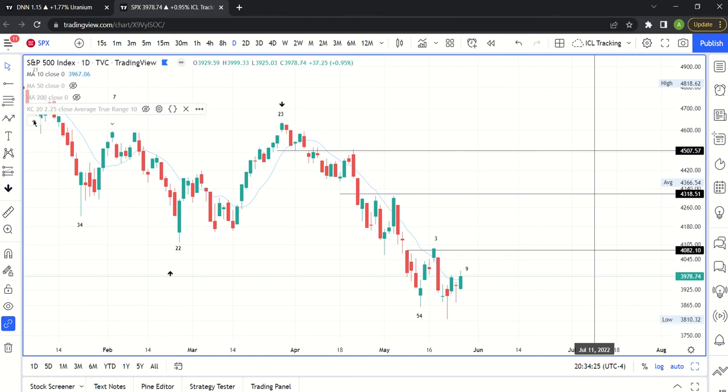I just added back the 10 period moving average. This is your daily chart of SPX, the S&P 500. We did close above the 10 period moving average on that day 3 high. It's not necessarily about closing above the 10 period moving average; it's more that we had this huge move. This cycle lasted 54 trading days. It started on February 24th and ended on May 12th. That's a really long time.